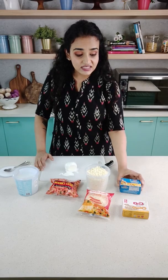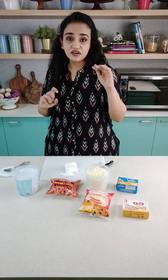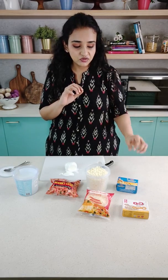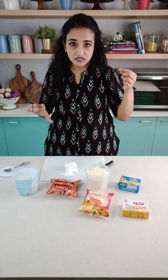Okay. The second brand that I really like is this Britannia Cheesa cheese for pizza. So this one is the first one that I would prefer if I was just going for the taste aspect. Okay, this tastes very delicious. It melts also beautifully. It has a slight stretch. When it is hot, it becomes stringy.